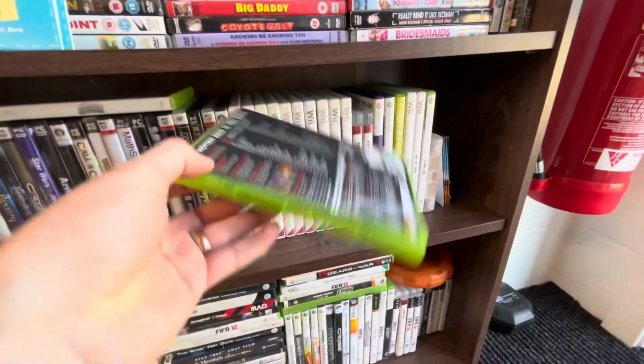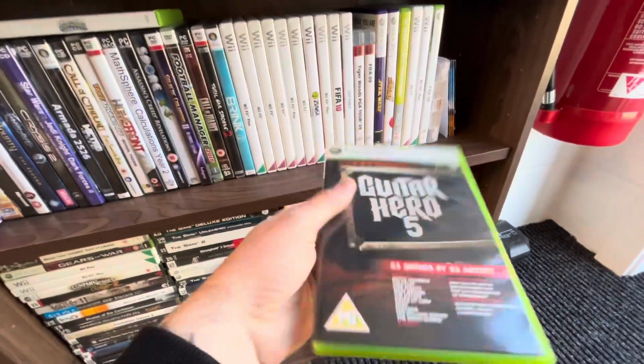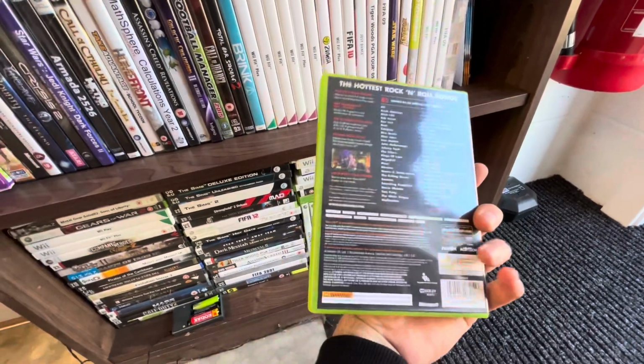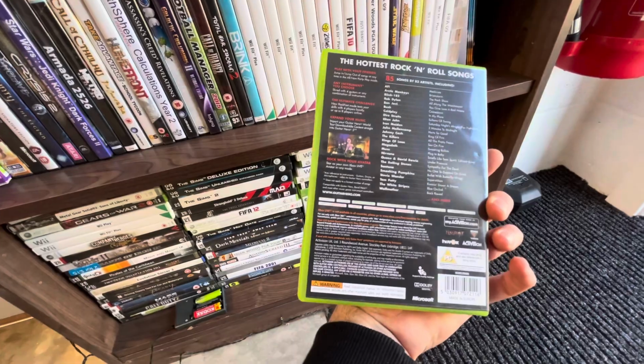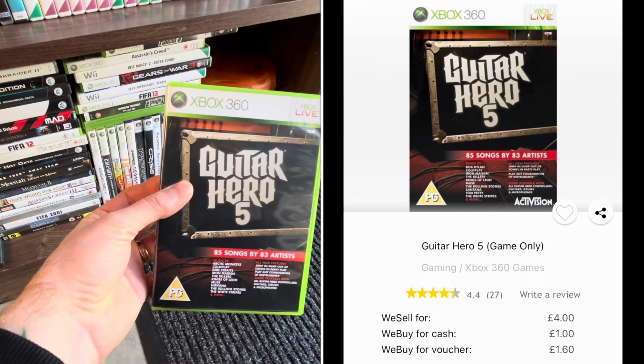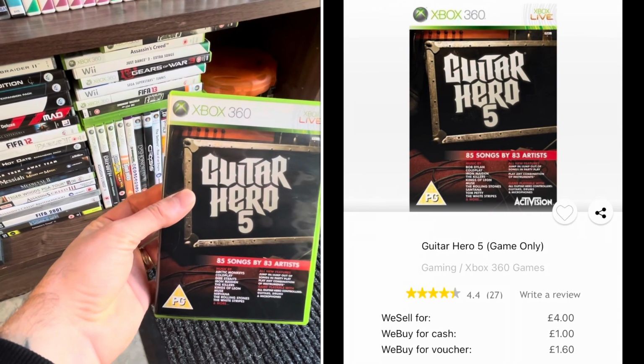Heading over to the games section, all of these games are just £1 each regardless of what they are, so Guitar Hero 5 is definitely worth picking up for £1. I have it in the collection already, but this one would trade into CX quite nicely, and this one was in really good condition. Maybe actually better condition than the one I have in my collection already.